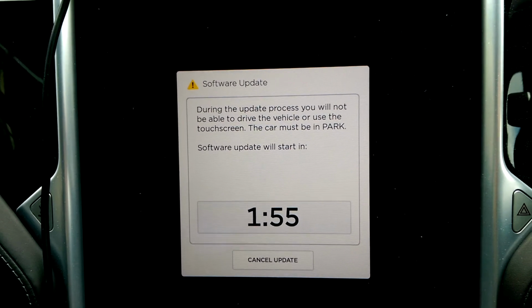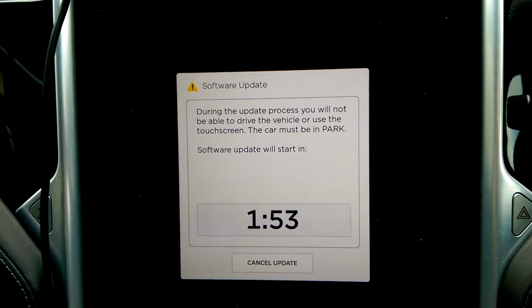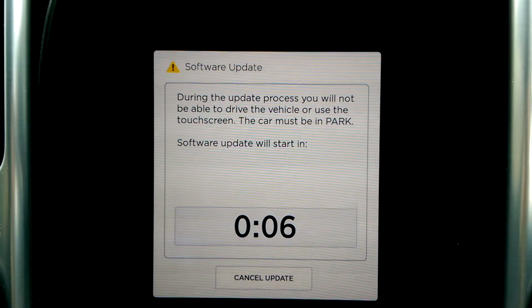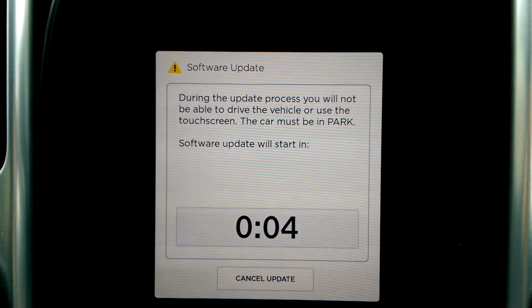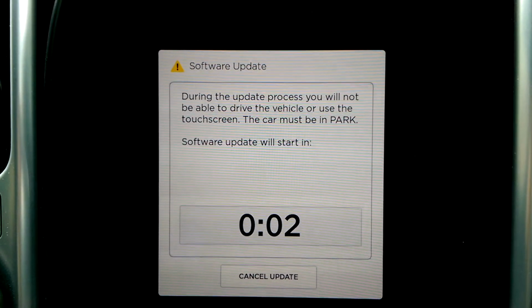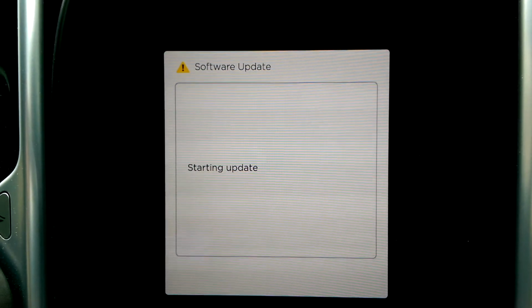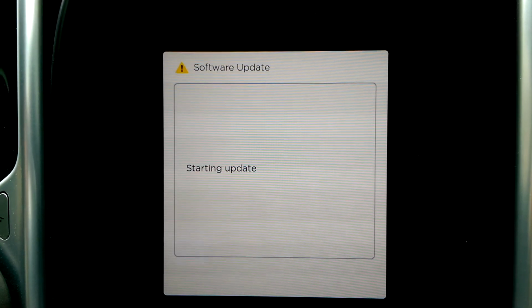It's going to start in under 2 minutes. Right, it will be interesting to see what will happen. It's a bit like waiting for the space shuttle to take off. 3, 2, 1, starting update. And now I think everything will go blank. Black.